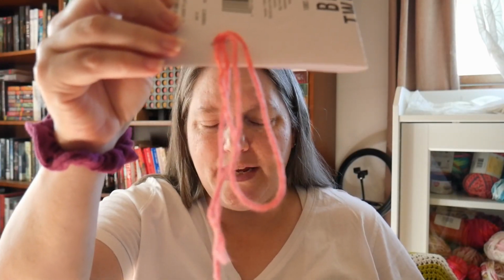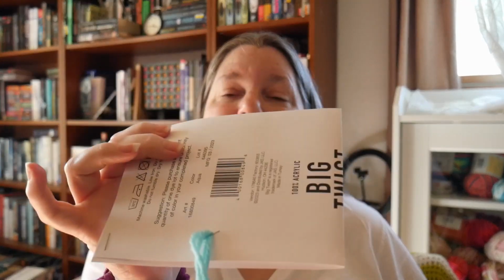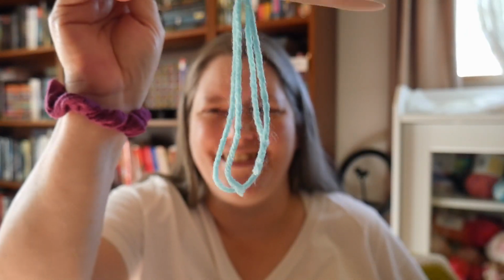So this color is watermelon pink, aqua blue. Yeah, this is the label. I took the label off, and so I still have all the information on it, whether it's washable, dryable, what weight it is, and how many yards and meters. And then I just stapled a little bit of yarn on there so I know what's what.